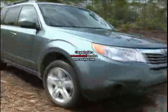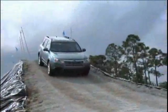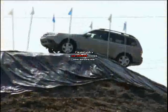The 2009 Subaru Forester has symmetrical all-wheel drive and a low center of gravity, giving it amazing traction and handling. The Forester 2.5X was put through some extreme measures to show off its extreme capabilities.